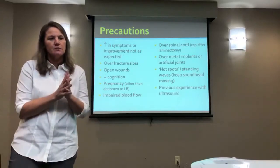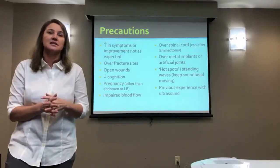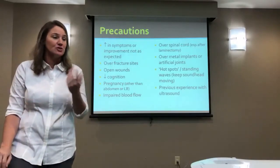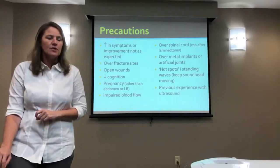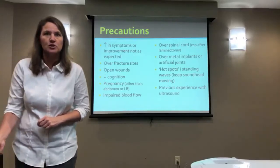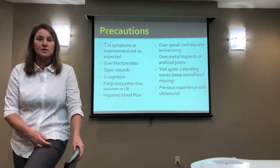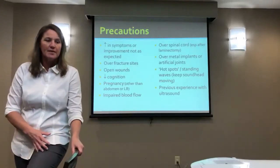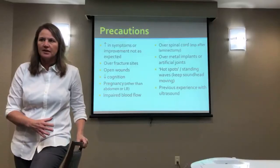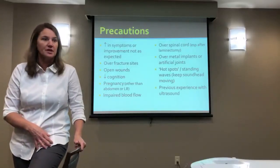Okay, so that's the idea of symptoms getting worse or not being as anticipated. Over fracture size is what you just talked about. I don't know how new it is, because I know when I first graduated in the very early 90s, in '91, patients would sometimes have an electrical bone stimulator. And they wore it for hours and hours a day. I think it was in the range of 6 hours a day or something like that. It was a long period of time.